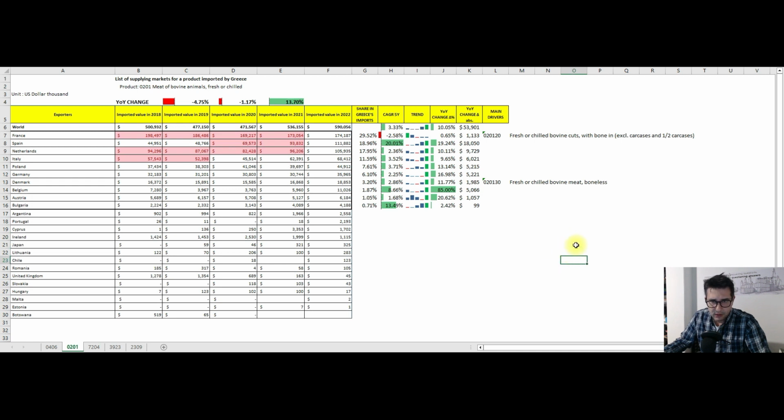Now, relative to the year-on-year changes, we see a positive 10% overall, some $54 million in absolute terms, with Spain here having registered the largest absolute positive change of $18 million, which should raise some concerns for the French exporters. As for the main drivers, we have fresh or chilled bovine cuts with bone in it, excluding carcasses and half carcasses, coming from France, while from Denmark we have fresh or chilled bovine meat, boneless.